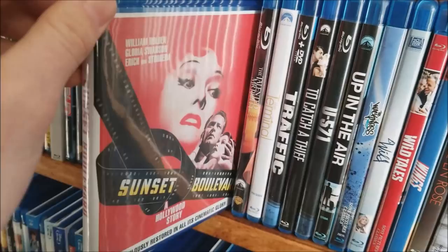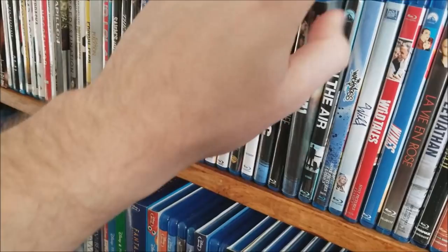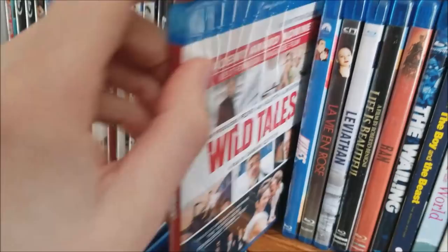Sunset Boulevard. Classic movie. The Talented Mr. Ripley. The Terminal. Traffic. To Catch a Thief. Hitchcock. U-571. Up in the Air. The Wackness with Josh Peck. Wild. Wild Tales, another foreign language film.